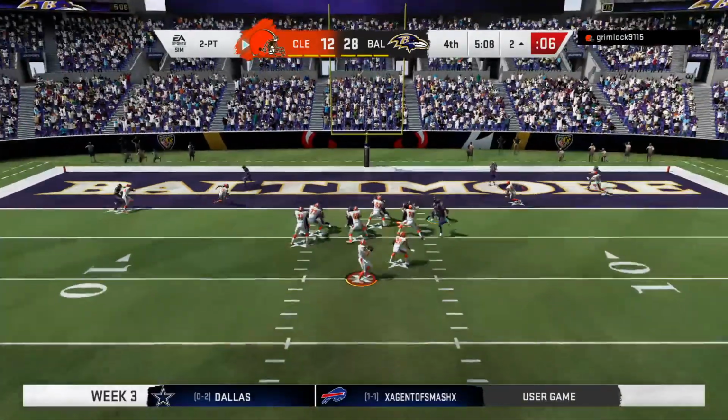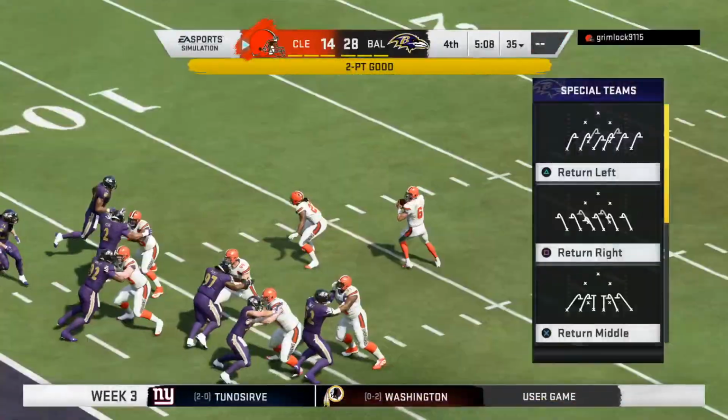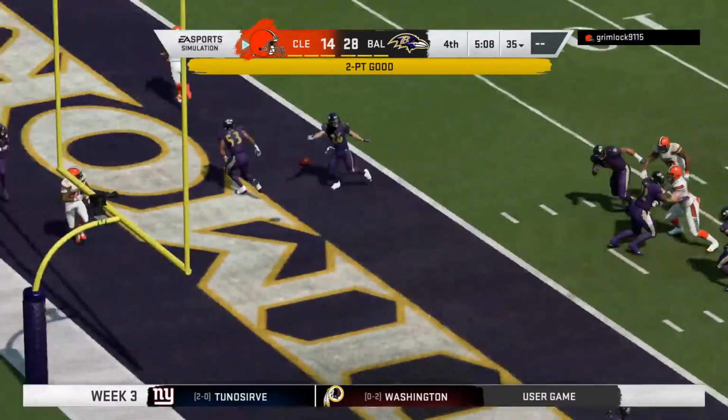Mayfield to throw it. And they're going to get the 2-point conversion, caught in the end zone, and that cuts the lead a bit further.